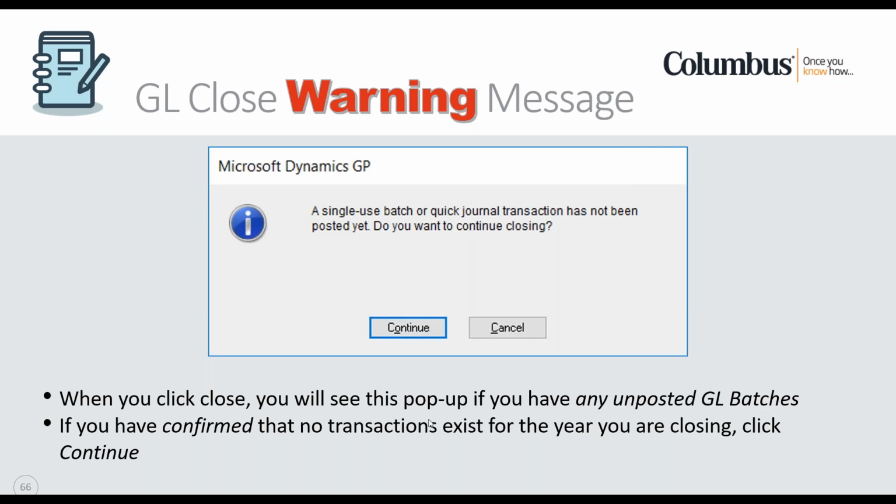The system is not looking for dates when it pops this up. It is only noticing that there are batches out there. They could be for the new year and you're not ready to post them yet, or recurring batches that you're not ready to post again yet. So you will get this message. Just go ahead and click continue as long as you're confident that everything has posted through.